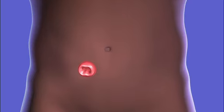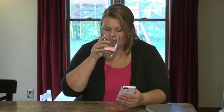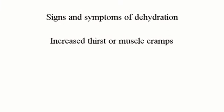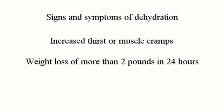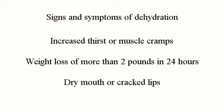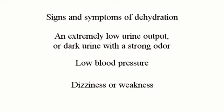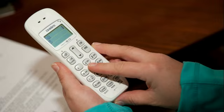Your fluid needs depend on the type of ostomy you have. You must drink enough fluid to prevent dehydration. You should learn to recognize the signs and symptoms of dehydration. These include increased thirst or muscle cramps, weight loss of more than 2 pounds in 24 hours, dry mouth or cracked lips, an extremely low urine output or dark urine with a strong odor, low blood pressure, and dizziness or weakness. If you're having any of these symptoms, call your doctor's office during business hours or call the Cleveland Clinic Nurse on Call at 216-444-1234 after hours.